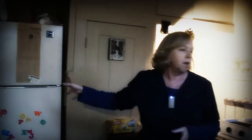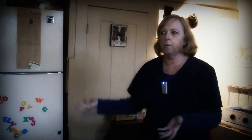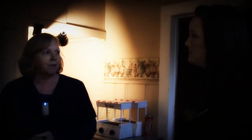The layout here is crazy. The refrigerator is in front of a door that goes to the back porch, what used to be the back porch. Right. If they actually were using that door, where would a refrigerator go in here? But then the house is old enough that they didn't even have electricity when it was built. So you wouldn't have had a refrigerator.